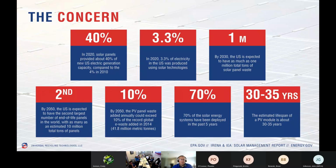And really, again, going back to Don's comments with the county, they have several large projects that they're implementing and installing there. But what happens at the end of the life of these things? Is the end of the life 25 years? Is it 50 years? It really is, like she said, depends on which publication or article you're reading at the time. And so the power generation from solar panels is increasing, and it is the fastest growing source of electricity in the US. And URT obviously wants to be a solution for those items.